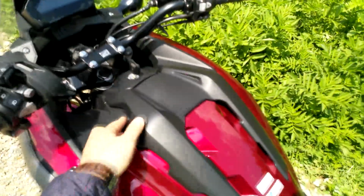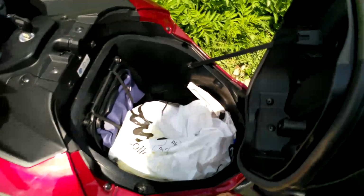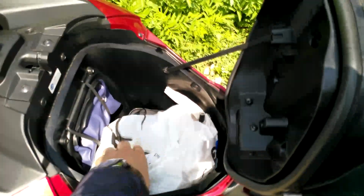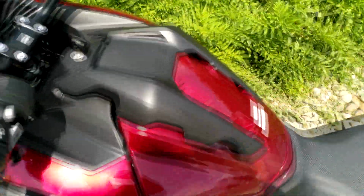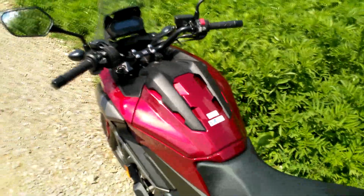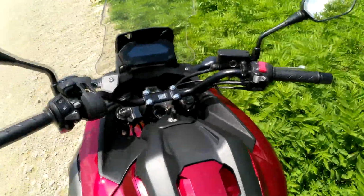As you turn the key, here you find, I will say it's a very useful feature. I cannot imagine now a bike which doesn't have this one. A lot of things you can put here. 22 liters. I think that's more than enough for the helmet, full face helmet, or if you go shopping you can put here a lot of things.